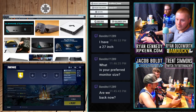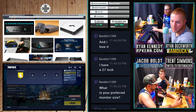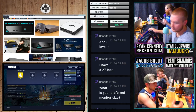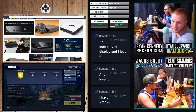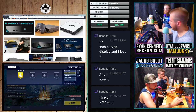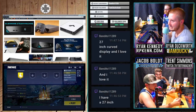The price point between 24 and 27 is negligible. If you're on a budget, it's better to just stay at 24 to get the higher refresh rate or higher resolution. If the choice is a 27 inch LCD panel or a 24 inch LED, or dare I say OLED panel, get the 24 inch. The picture is going to be so much better. Most entry level 144 hertz monitors are going to be an LCD panel because it's cheaper to have that refresh rate on an LCD panel.